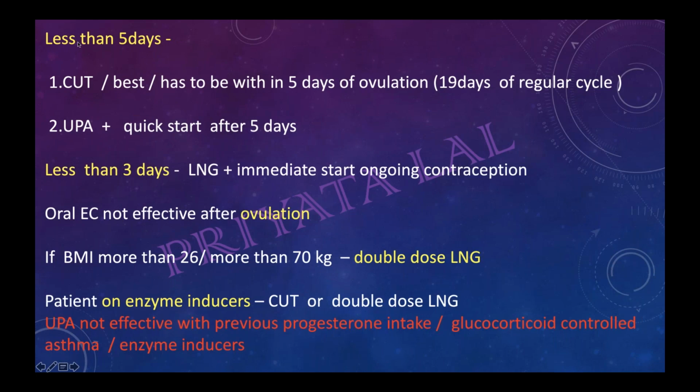Now if the patient has come to you with less than 5 days of unprotected intercourse, your option number 1 will be copper T, because it is best. You already know it has pre-fertilization and post-fertilization effect also, but it has to be within 5 days of ovulation, that is the 19th day of a regular cycle. The second option that you can offer this patient is UPA.